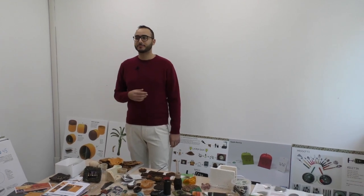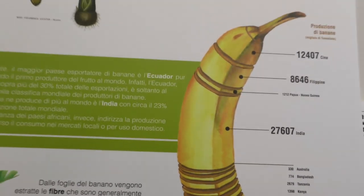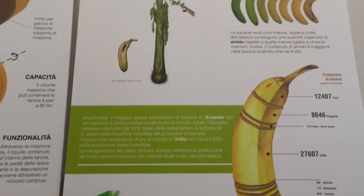My name is Achille Ferrante, and my experience with bioplastic involved banana peels. After lunch, I was eating some fruit, and I was thinking about this kind of waste, banana peel. And banana peel is the perfect image of something thrown away and not used anymore. So I tried to find a new life for it, and I came out with this product.